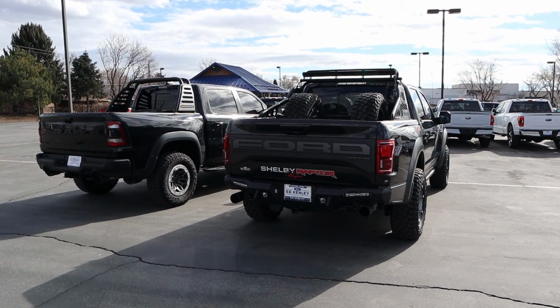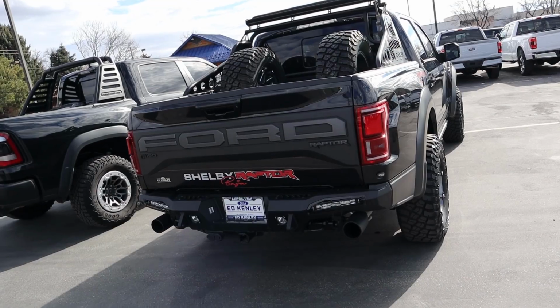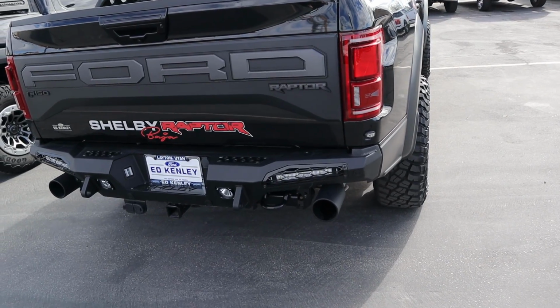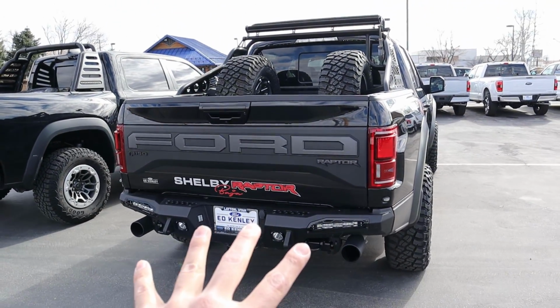Now let's finish things up in the rear of both the trucks. Starting over here with the Shelby Raptor, you've got the regular Raptor lights here in the back with a little marker light just down below. And then you've got LED lights here on the bumper. You've got the custom exhaust from Shelby, which is pretty neat. And then you got those little LED lights there in the center. Definitely love the look of the bumper on this.